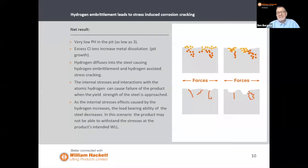So what happens as the hydrogen molecules and atoms go into the steel? They're drawn towards the grain boundaries, the dislocations, etc., and they gather at the areas of greatest stress. Typically, that's around the crown of the product. As they do so, they create internal forces, and those internal forces can then reduce the effective working load limit, or load-bearing ability, of the product. This comes down in simple terms to the grain structure.